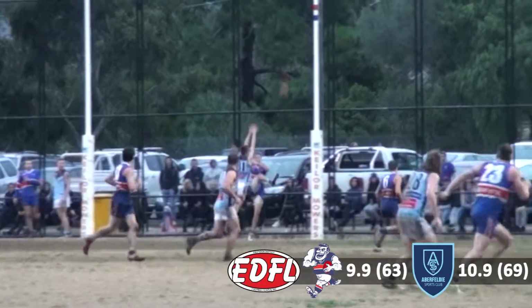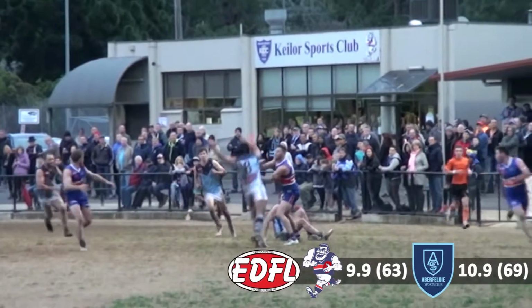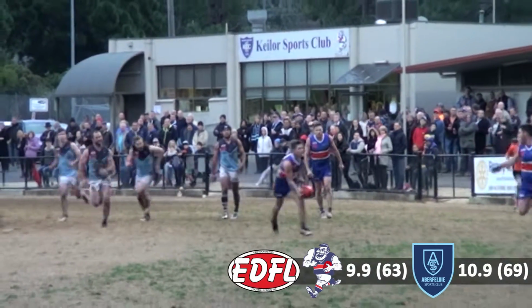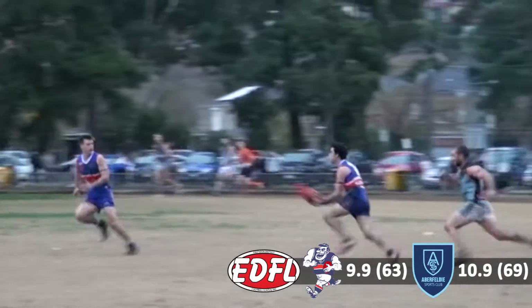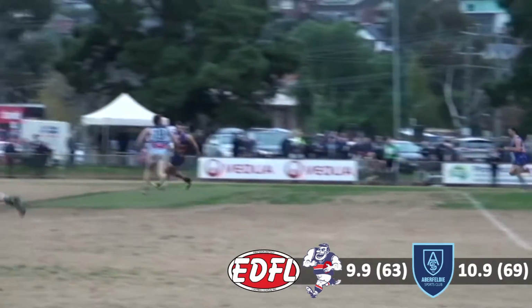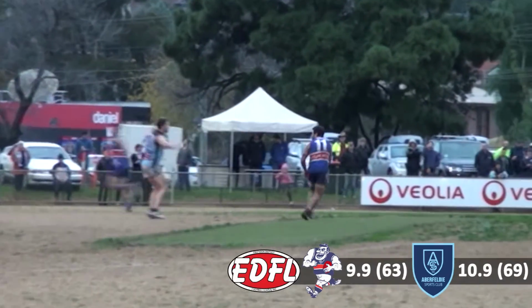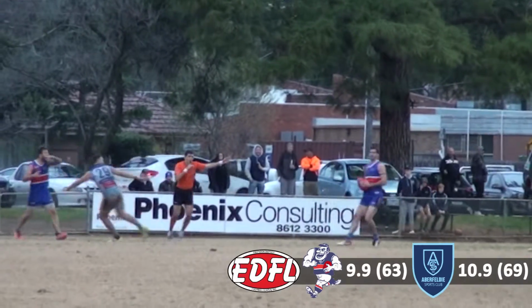We've gone 32 minutes in this final term, a 12-point lead. It's been a great final stand by Aberfeldie, but Keilor keep on pushing. McGuan, Barbudo, inboard. Kennedy's had a good last quarter. Handball off, Kane Barbudo's away. Goes into Ward. Cartelli takes the mark directly in front. Cartelli didn't want to shoot. Found a loose man in the pocket.